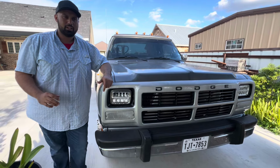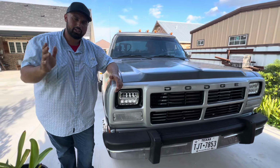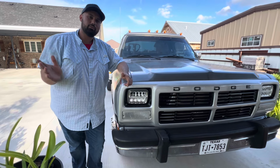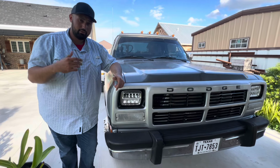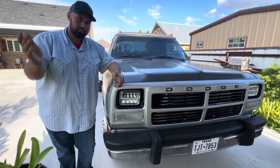Another thing, if you win the truck and you're out of state or whatever, we're gonna go ahead and ship you the truck. I think that's fair. You shouldn't have to worry about coming for the truck and driving it back. If you want to, you can, but I'll willingly be shipping the truck for you at no cost to you, of course.